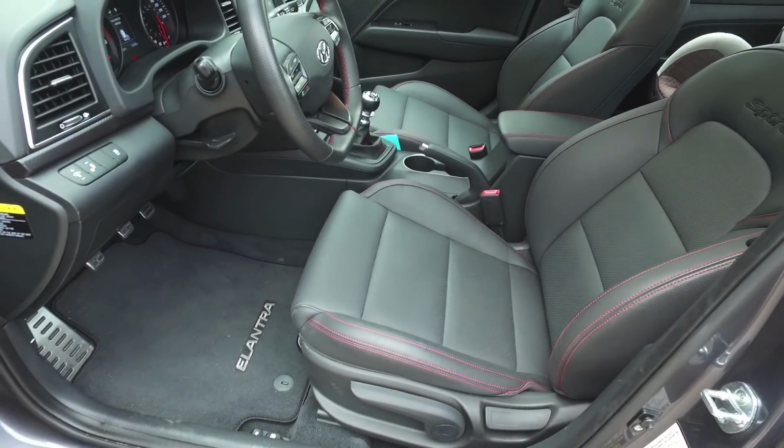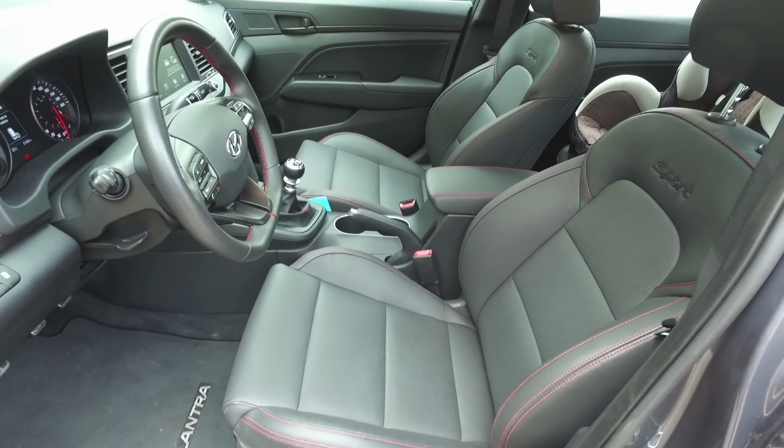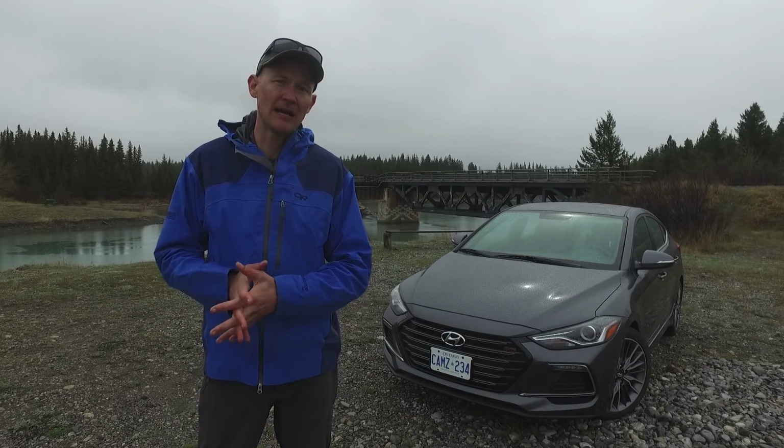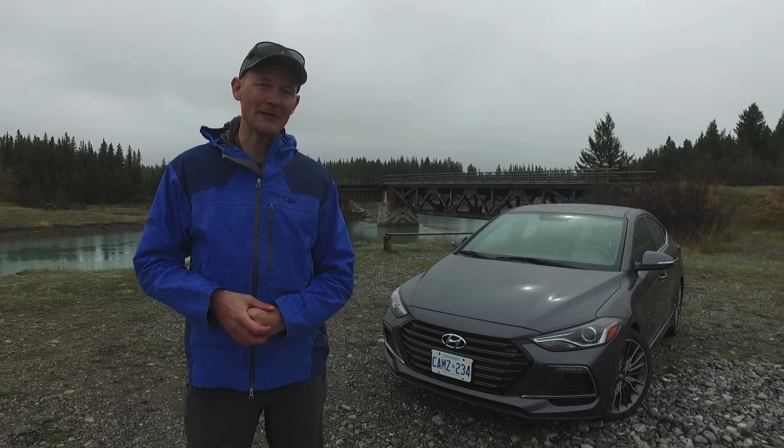It has also tons of standard features. It's loaded to the gills, as Hyundai always does so well. So let's take this thing for a spin. We drove around the regular Elantra this time last year. I want to see how this thing stacks up compared to that this week on Family Wheels.